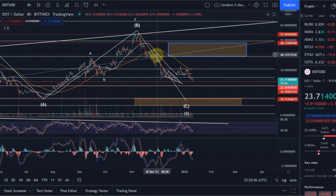I think it's very similar to what Bitcoin is doing. Then you get a wave 3. Then you get your wave 4. And then you get your wave 5. This is what Bitcoin is doing as well.